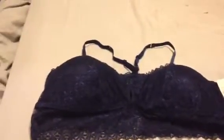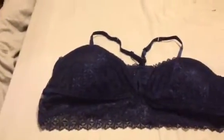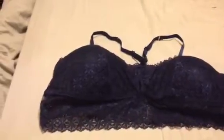YouTube, this is Alicia Burton, and this is a bra inspired, two bras, and they might be inspired by Victoria's Secret. So let's get started. So this is a navy blue lace bralette, and it's sort of almost like a razorback.